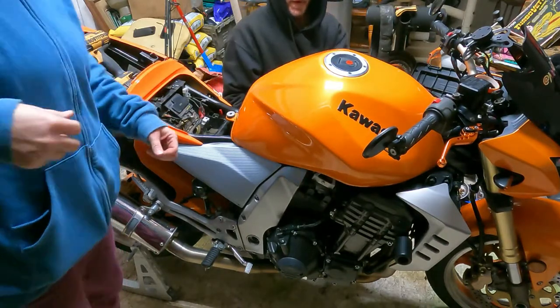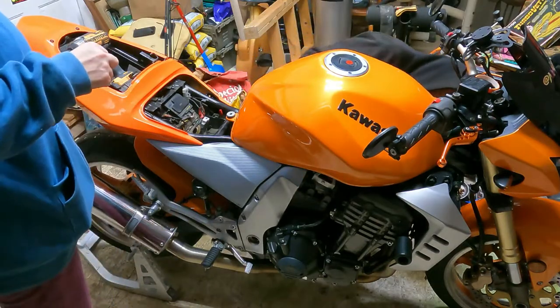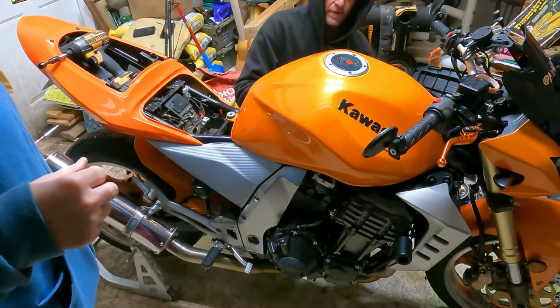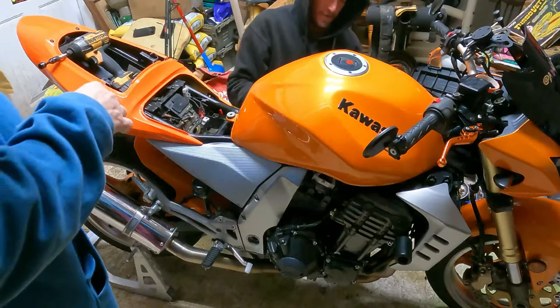There's a vacuum line that pops out with a little metal clip on the side of the tank. It attaches to the bottom of the tank, like your overflow in case you spill gas in here.